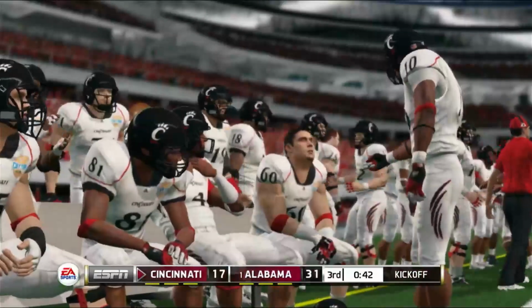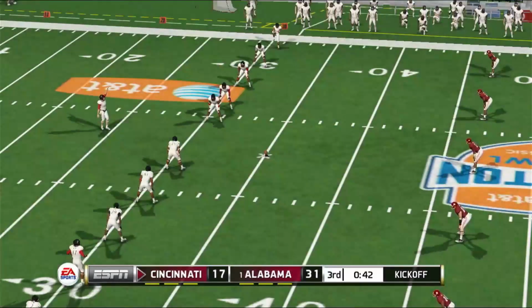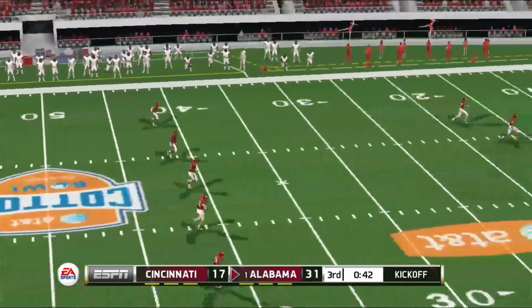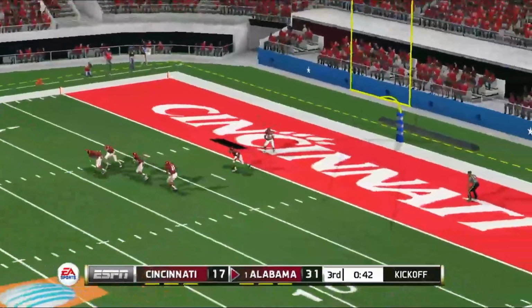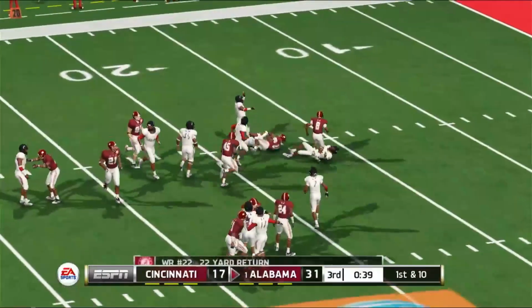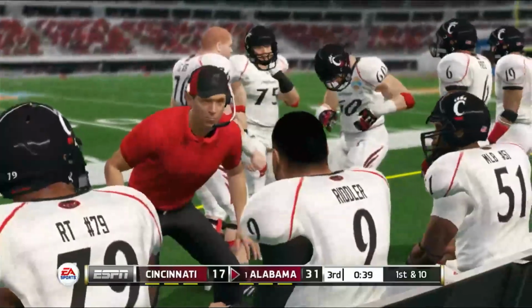He splits the uprights with the extra point. So that's a six-play, 40-yard drive, and it's good for 7 points. The score now, 31-17. Cincinnati kicked this one off. Nice kick, plenty of distance. He's to the 20. Tackle at the 19.